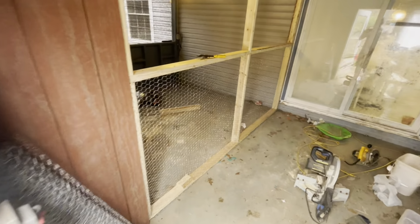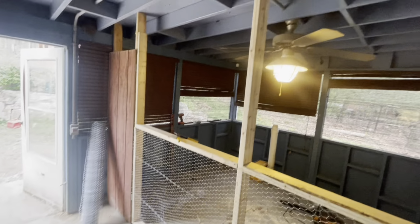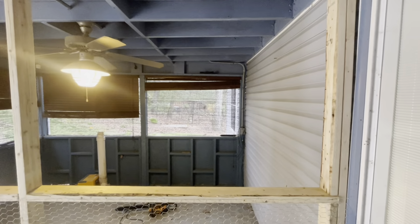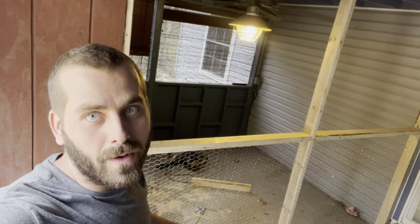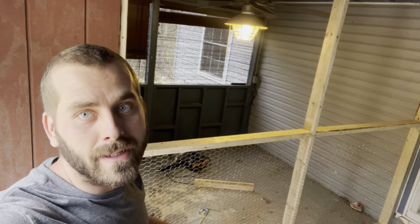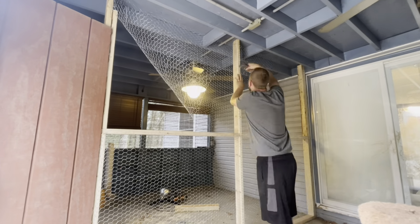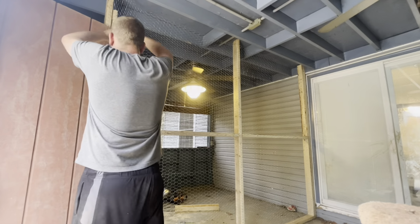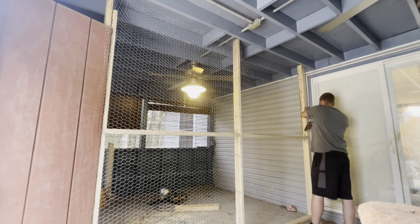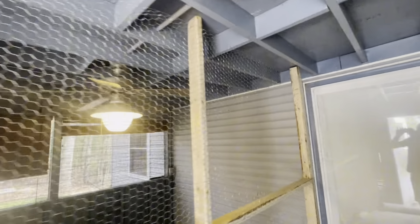All right, the first row of chicken wire is on. I got it all stapled down, so time to do the top row. That's gonna be a little bit harder to do. All right, so I'm by myself. I cut the wire to length and I'm gonna hold it up and staple it as I go. See how this works. All right, I got the top row of wire on and it looks pretty decent.